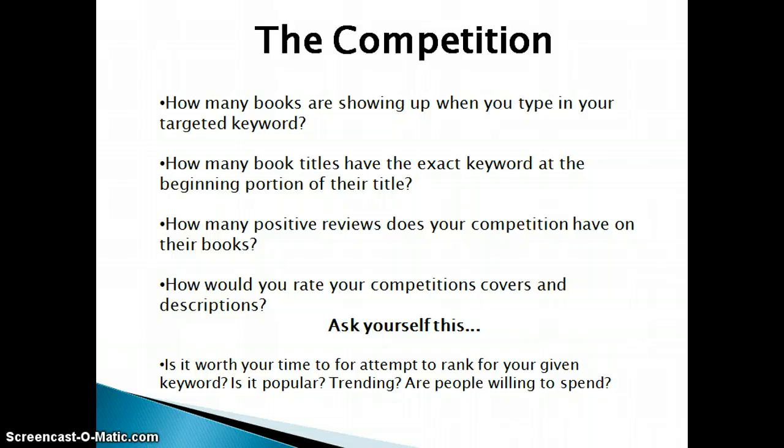But if it's a lousy cover, if the title isn't really that exciting, if the description is short and brief and doesn't really give an idea to the potential readers what the book's about, I'm telling you right now, it's going to be really easy to outrank those books, especially if they don't have reviews, because people are going to avoid those. So take a look at your competition, see if they're doing a really good job with all that type of stuff, and that should definitely help give you a better idea if you should go after that keyword.